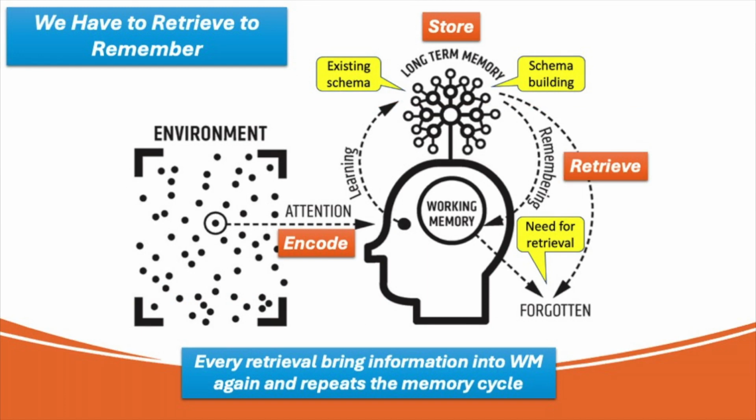But we also have to retrieve to remember. Okay? That means deliberately practicing. We have to deliberately recall and retrieve. Because if we just kind of forget about it and don't worry about practicing, it just goes away. Those little synaptic janitors go along and they trim our dendritic spines.